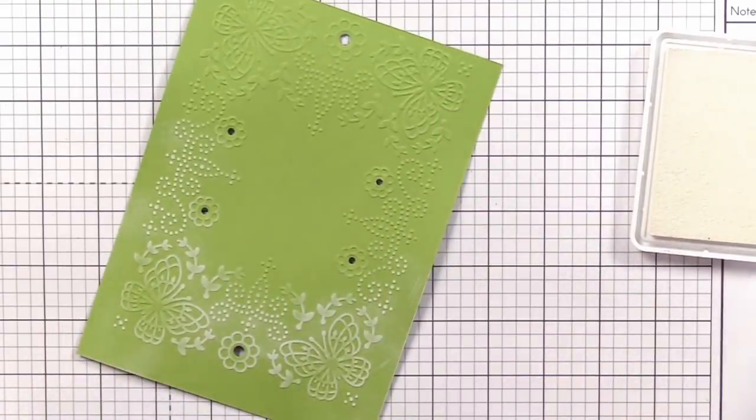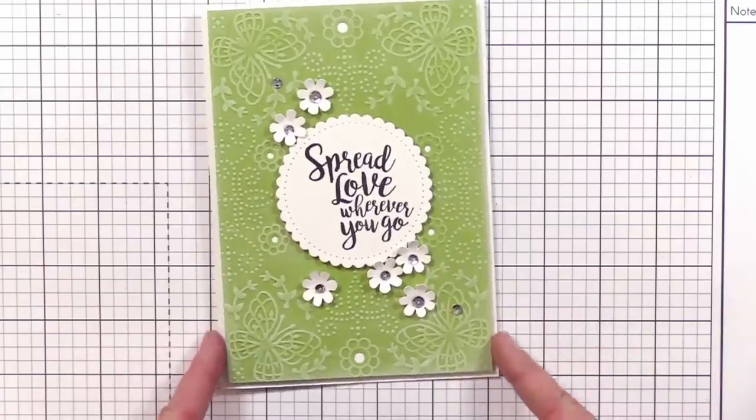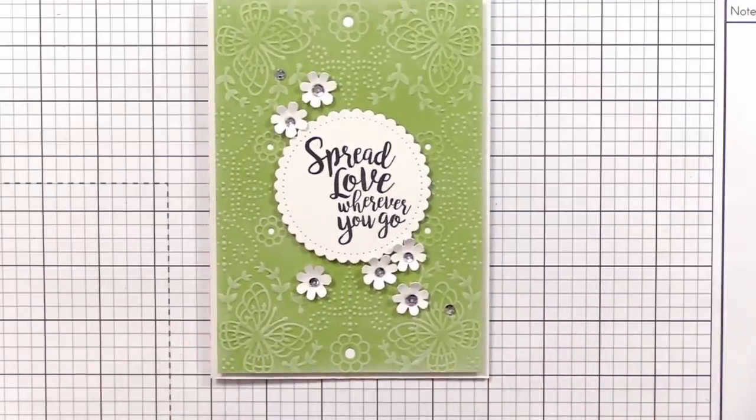Now, like I said, they're both really pretty. You can use either one for your card, but sometimes adding that little bit of ink just makes it pop a tiny bit more. So do you guys want to see the finished project that I created using this? I know you do. I'm going to bring it in. Look how absolutely pretty that is.